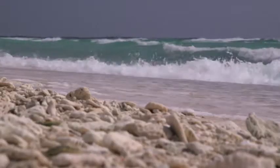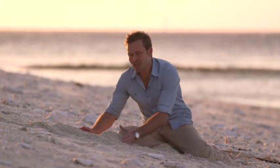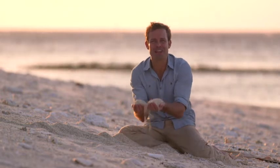Just as the weather patterns and the food sources and currents affect their life on the move, the temperature of the sand affects the gender of the hatchlings. Warmer sand produces females, cooler sand produces males. See, I always knew it. Girls are hot, guys are cool.